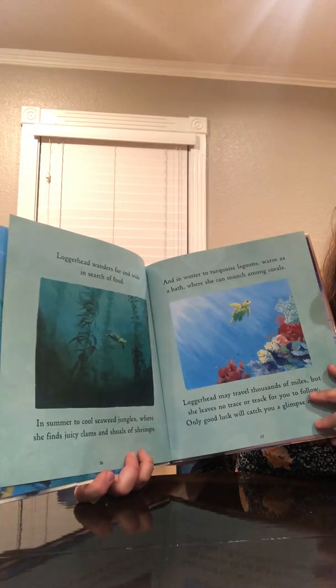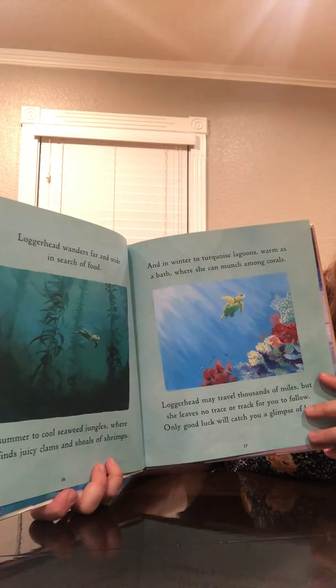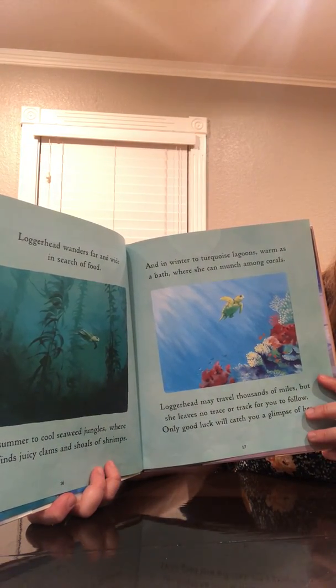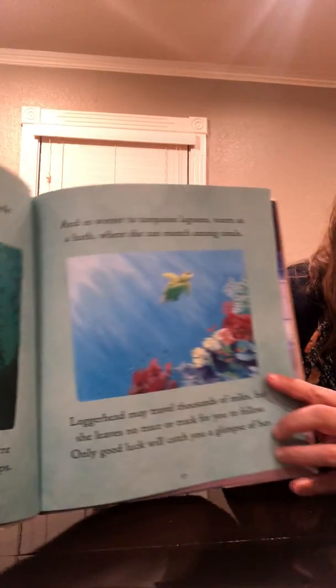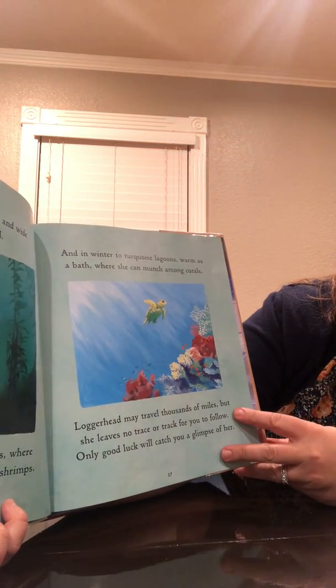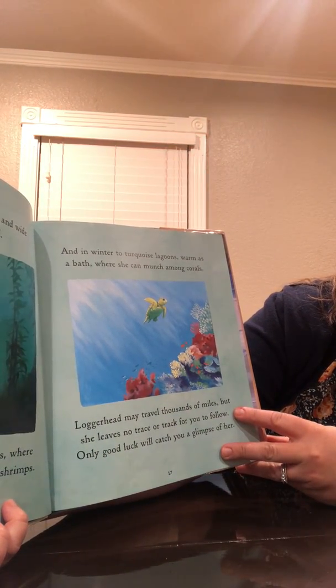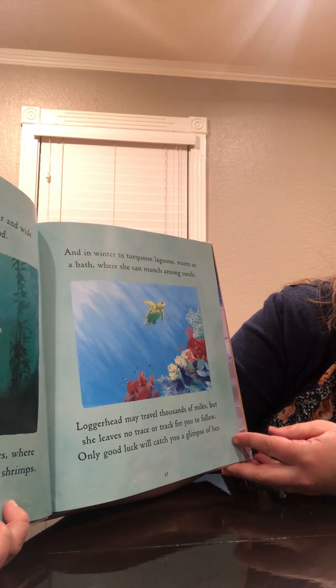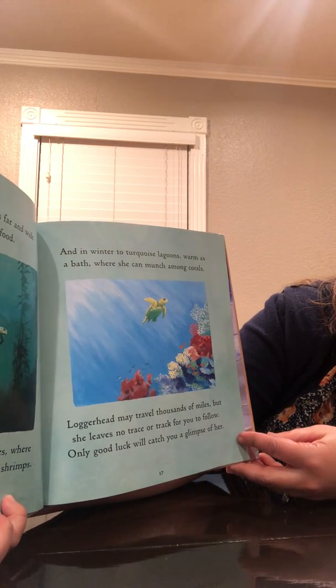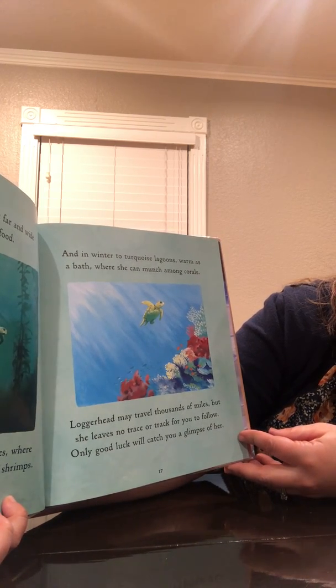Loggerhead wanders far and wide in search of food. In summer, to cool seaweed jungles where she finds juicy clams and shoals of shrimp. And in winter, to turquoise lagoons, warm as a bath, where she can munch along corals. Loggerhead may travel thousands of miles, but she leaves no trace or track for you to follow. Only good luck will catch you a glimpse of her.